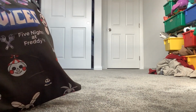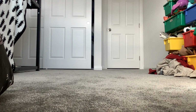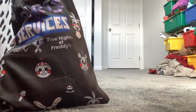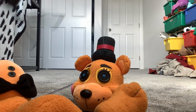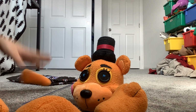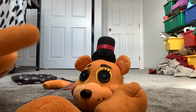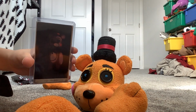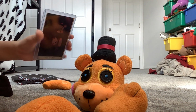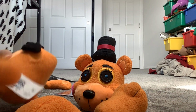I can't stop admiring this. Jeez, that was weird. I can't stop admiring this. It looks so good. Big props to Hex. Okay. Oh, nice. Whoa. Got this stuff somehow on here. Okay. So here we have his card. I don't know if you guys can see, but it's Toy Freddy. So yeah, I did get Toy Freddy.